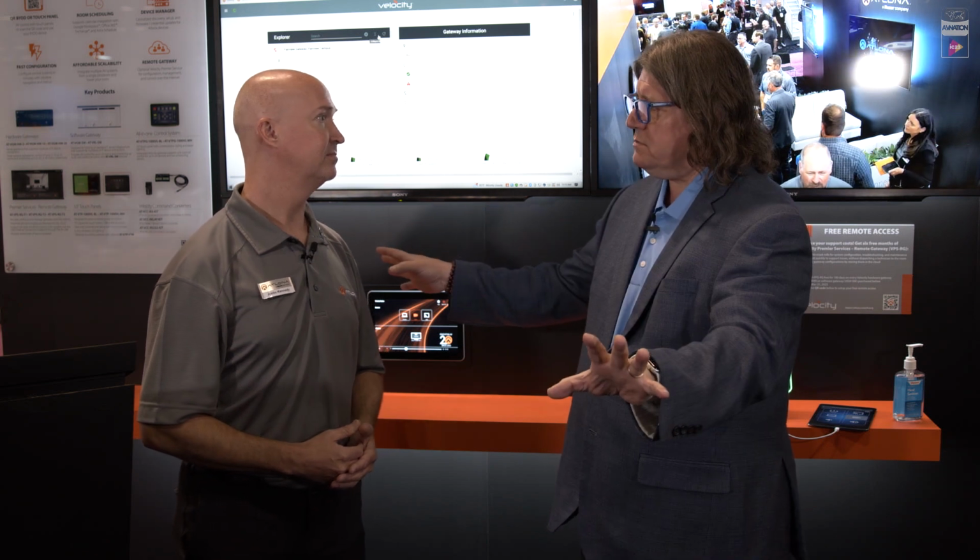If I'm an integrator and I have 10 clients, 20 clients that have Atlona systems, can I see all of those in that system? You can, absolutely. It will give you a dashboard view of all of the different systems connected through the remote gateway service. You can then individually access those systems as you need to. Through our roles and rights, if the integrator wanted to give permission for the end user to also see that, they could log into their portal and see only their specific rooms and not see anyone else's in the system. That was going to be my next question, whether I as a client can see it.